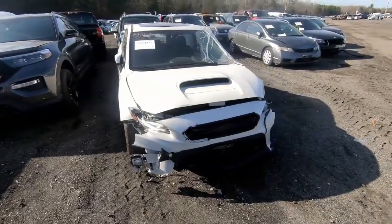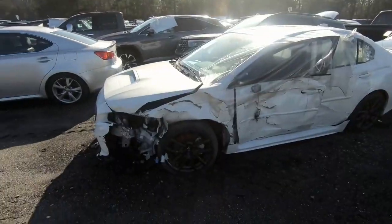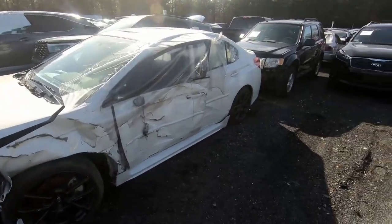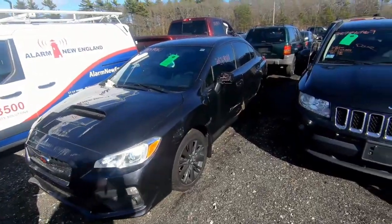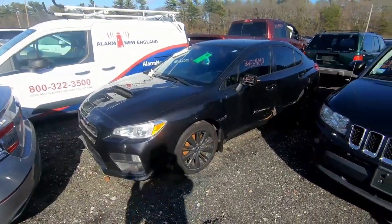Wow, this WRX is completely destroyed. Front end and this entire side. How fast do you think he was going to damage the car this badly? Okay, another WRX that's totaled from these kids probably street racing them. If you own one, how much do you pay for insurance?